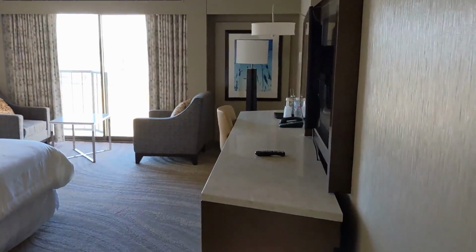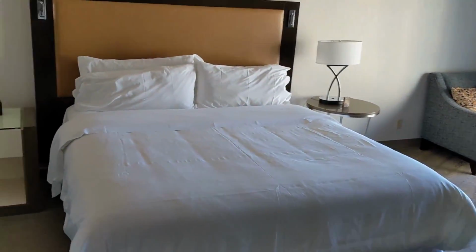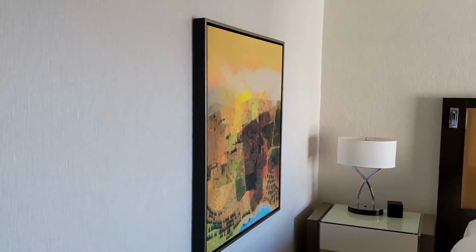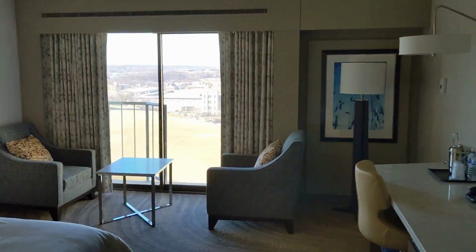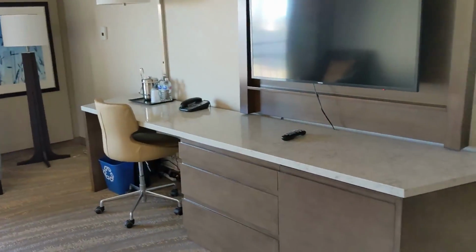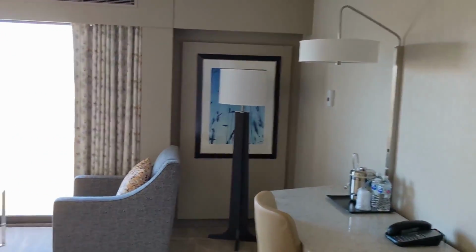Very light room. Big bed. This is the queen or the king or whatever. One bed. And we got our generic art over there. I'm actually liking the vibes of this room. It's very clean, very airy, spacey. And we got our desk, drawers, and then there's a refrigerator in there. Two bottles of water, plenty of light.